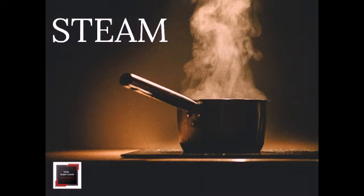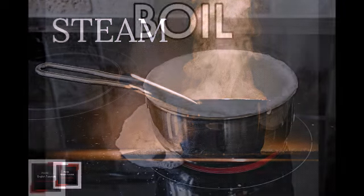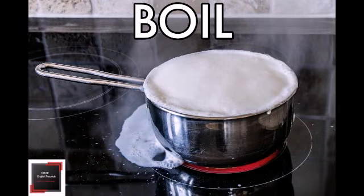Number 9. Steam. Steam means to cook food using the hot gas that is produced when water boils. Number 10. Boil. Boil means to reach or cause something to reach the temperature at which a liquid starts to turn into a gas.